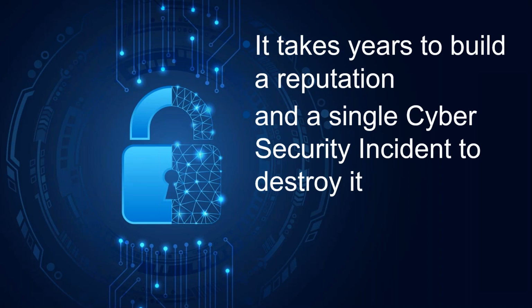Back when security wasn't actually called security, back when we were just basically changing access lists on border routers and writing welcome messages like, welcome, go away or we'll put you in jail type things.